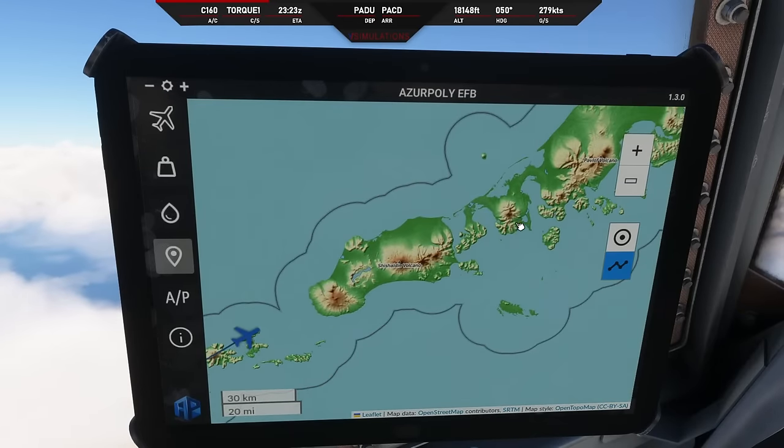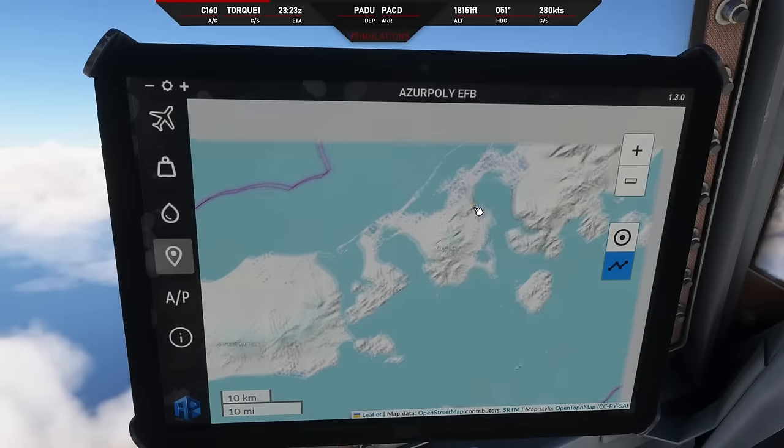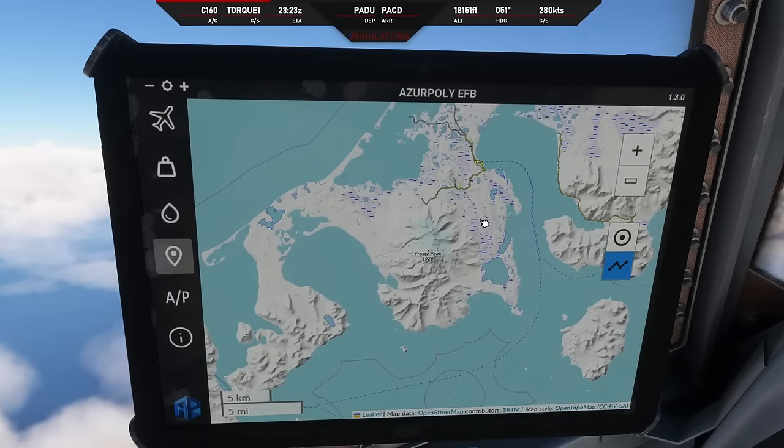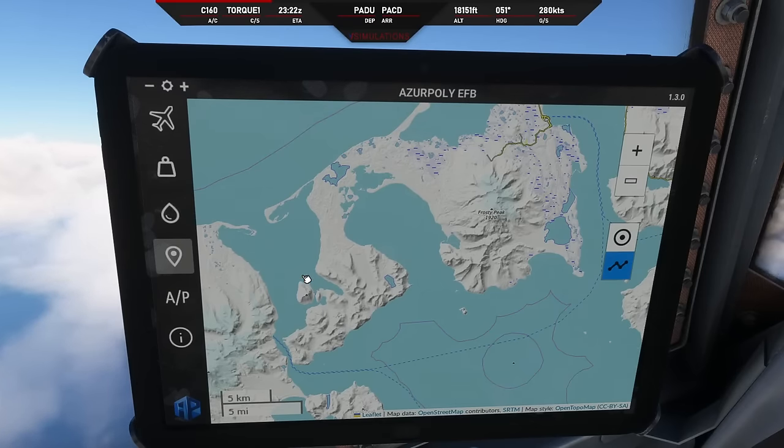Zoom out. I think Cold Bay is right here, right? Just past Frosty Peak. Yeah. So a 30-mile arc is going to start right about here. We're going to join the arc. We've got to be at 3,000 for our drop, too. So we got to calculate our top of descent. We're going to arc around Frosty Peak to join the inbound course.